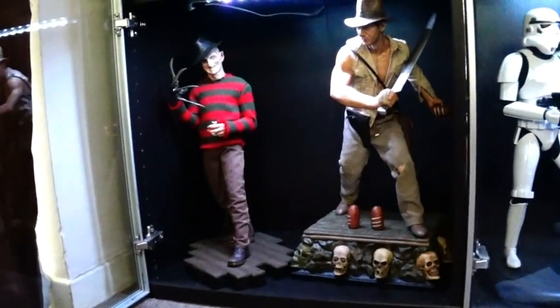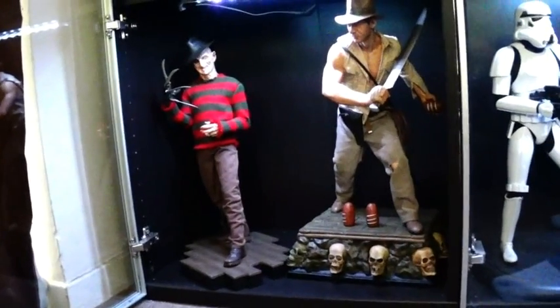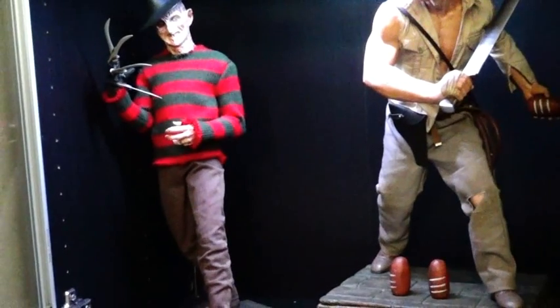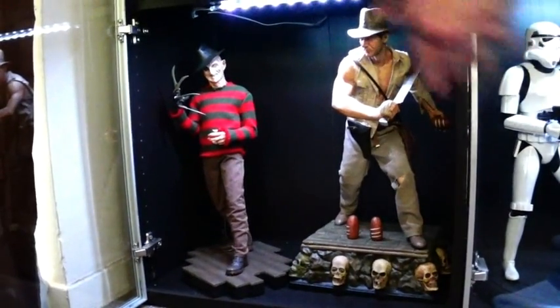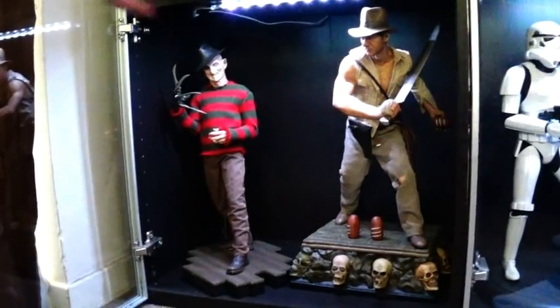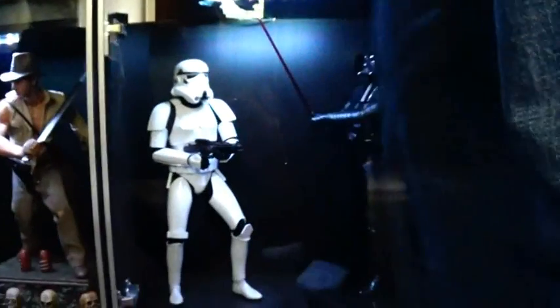So if you're new to collecting and you want to start cheap, start off with this. There's nothing wrong with it. You don't need to spend $500-600 on the new one when you can get this fantastic piece. Cool. Right, moving on, because we've got a lot to get through. Let's continue down here.